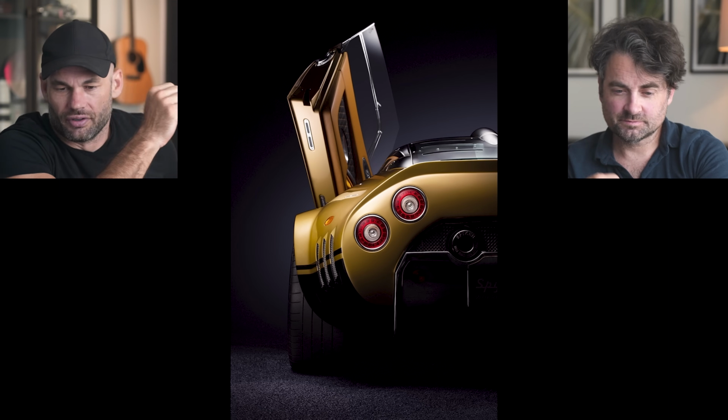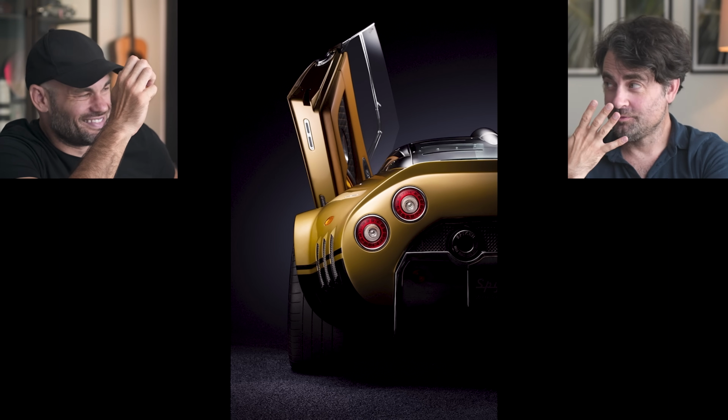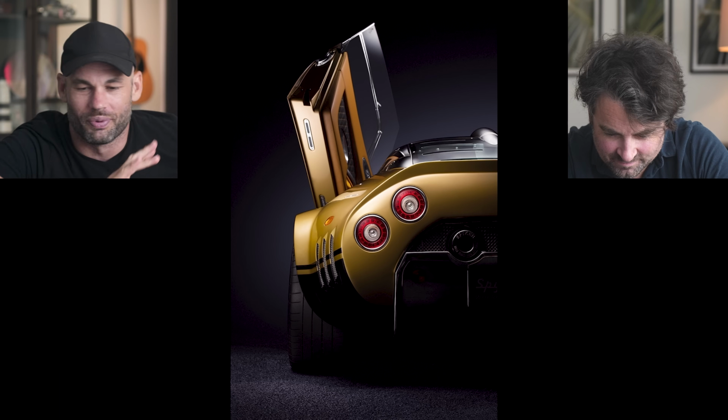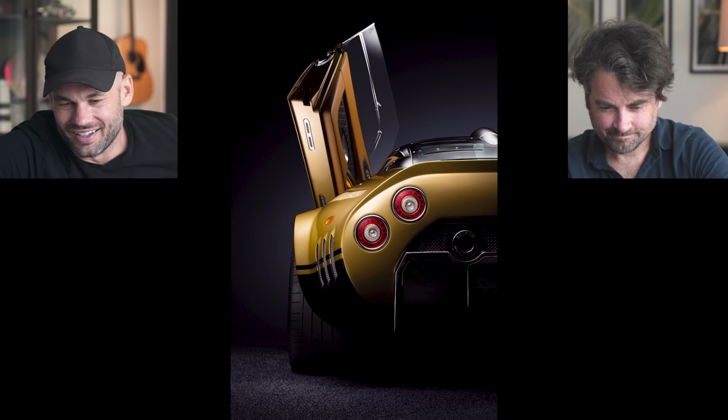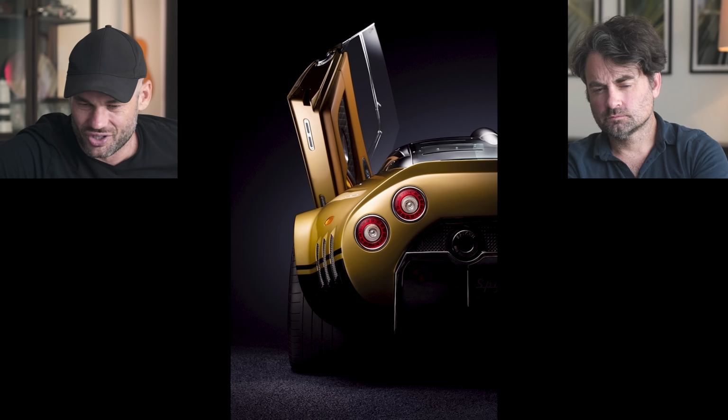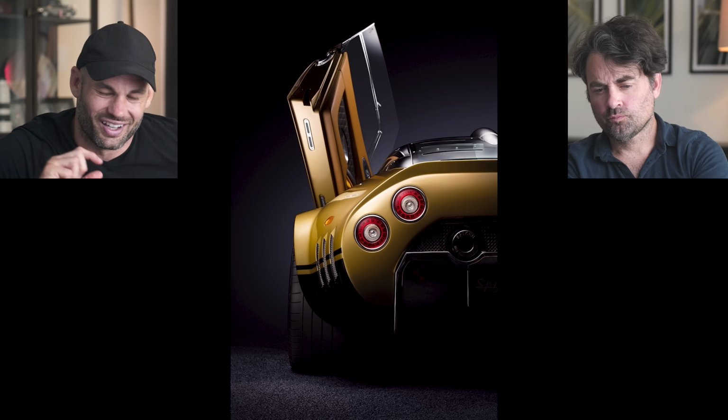All right, you ready? 3, 2, 1. I'm going 4. I'm in between a 3 and a 4 on this. I don't know, aspects of it are a clear 4, but then the fact that it just feels like this was taken inside at some show or something, it just kind of feels a little unfinished to me.